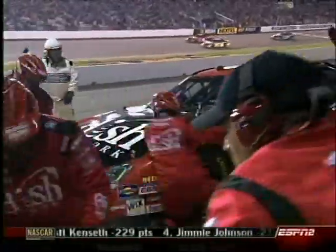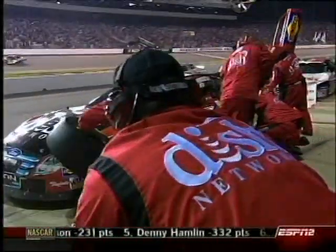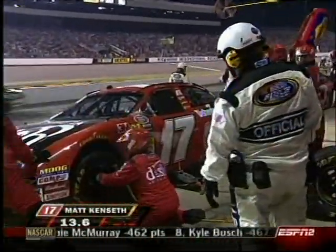Mike. Just after the last pit stop, Matt Kenseth radioed in. He had a slight vibration. Drew Blickensdorfer wanted to know how that was. Matt Kenseth says it's about the same. They don't think it's anything serious, though. Maybe a tire out of balance.